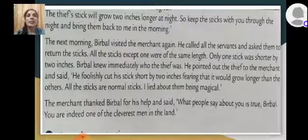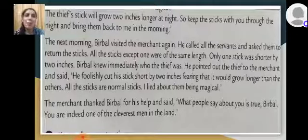All the sticks except one were of the same length. Only one stick was shorter by 2 inches. Birbal knew immediately who the thief was. He pointed out the thief to the merchant and said, "He foolishly cut his stick short by 2 inches, fearing that it would grow longer than the others.